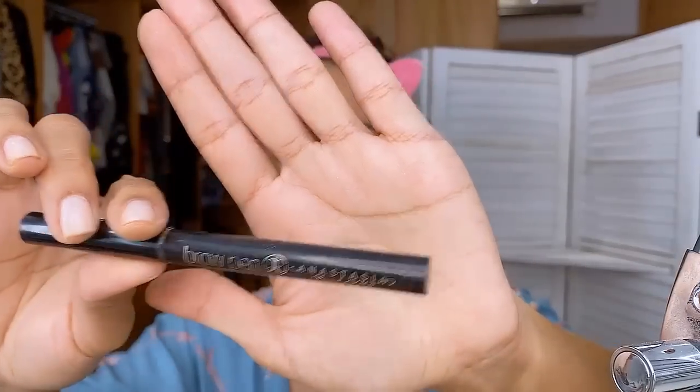Now, to be able to get the definition and the lines and stuff like that, I am using my Anastasia Beverly Hills Brow Pen, and this is in Brown Dot. And it has a felt tip as well. I used to use a brow pomade, but I found that it was just a little bit too dark for me for like an everyday look, and then it would dry out. And I was like, yo, I'm buying too many of these just to use for like evening looks.